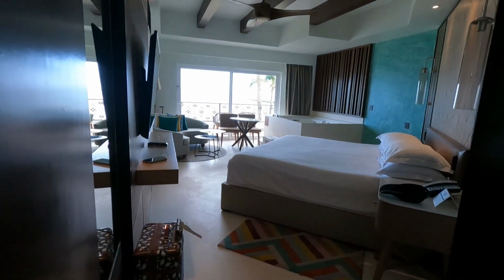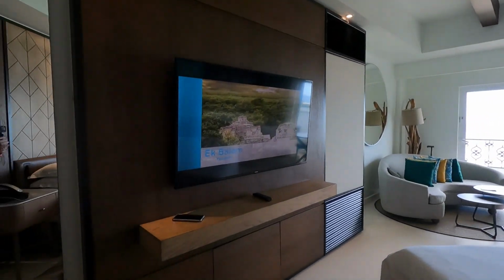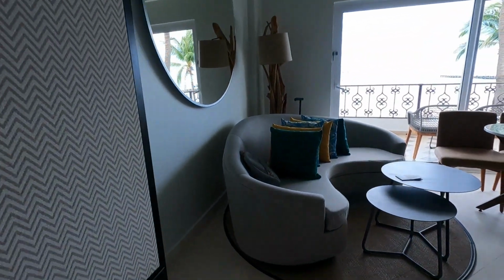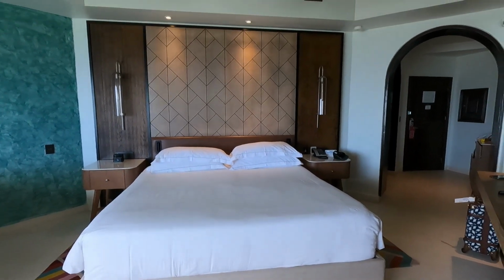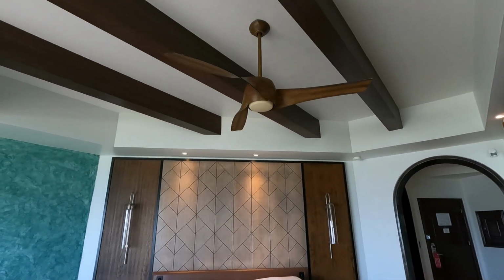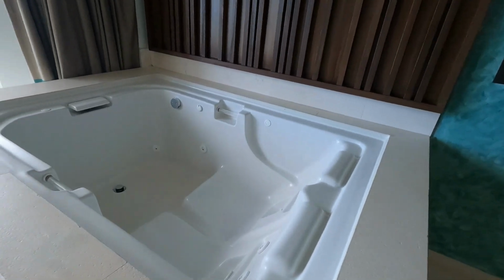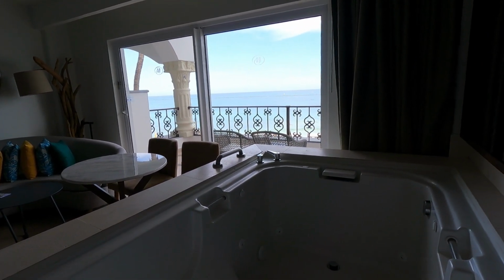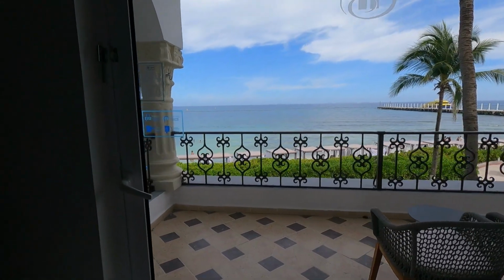And then this is the room. Really very nice room. We have our TV. There is a full-length mirror. We have a sitting area, a table with 2 chairs in case you do order some room service. There is the bed. We have a ceiling fan, nice beams in here. And the room comes with a 2-person hot tub, and I'll show you the view. I'll step out there, but I think you can tell. As I said, it is an oceanfront room, so you'll be able to see the ocean from inside the hot tub.